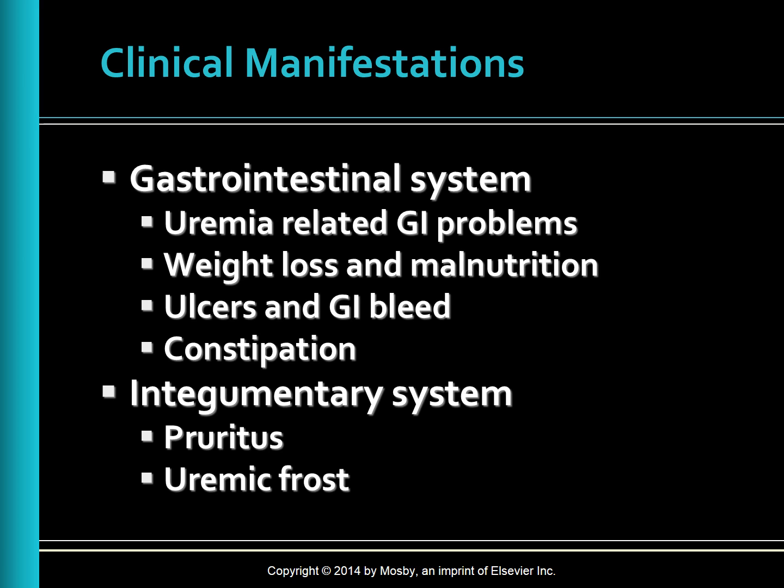GI system. Uremia affects the entire GI system. The flora of the mouth changes with uremia. The mouth contains the enzyme urease, which breaks down urea into ammonia. The ammonia generated causes stomatitis with exudates and ulcerations, a metallic taste in the mouth, and uremic fetor, which is a urinous odor of the breath, which are commonly found in CKD.